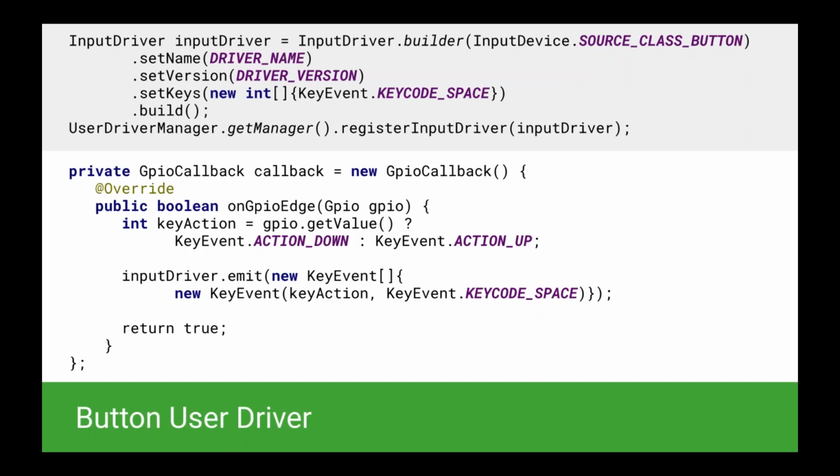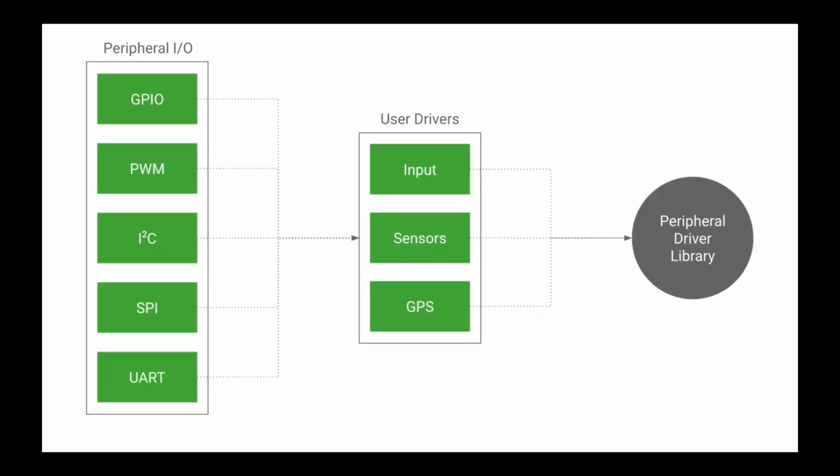Let me move on to the peripheral driver library, which sort of pulls all of this together. Because as you can imagine, if you have a lot of peripherals that you attach, you might not want to write all this code by hand. What we also added is the peripheral driver library. This library contains pre-written drivers for a lot of the common components. This is hosted on JCenter, so you can just pull this in with one line as well.